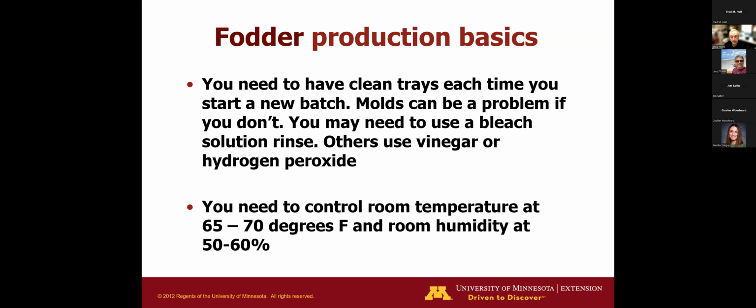And one is maintaining a temperature, 65, 70 degrees, humidity 50 to 60% to grow that. So moderating temperature in rooms can be really difficult.